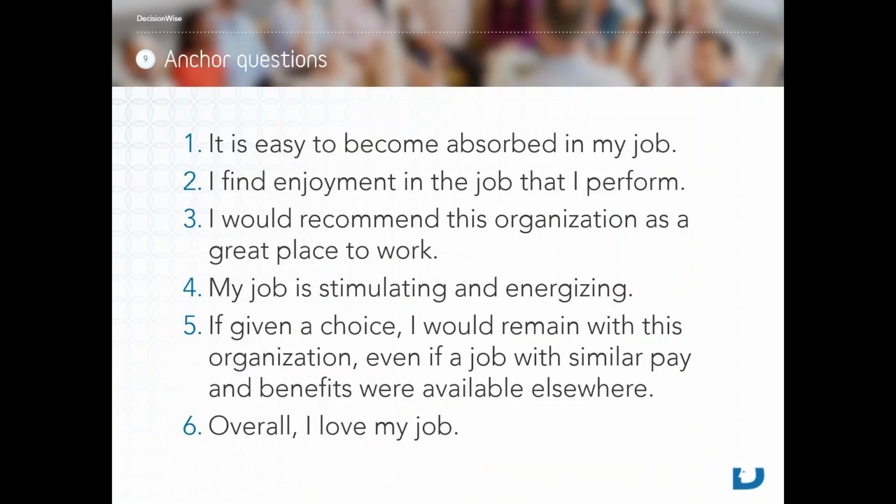So Tennille, you touched on this topic of measuring engagement, and I've got up here our anchor questions. Do you want to explain some best practices around measuring engagement? So we all want to know, are our employees engaged? Are they or are they not? And we use these anchor questions, as you can see on the screen here. They're not really actionable items. You can't help somebody love their job, directly. You can't make them want to come to work every day.